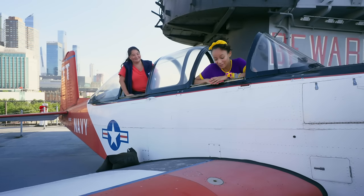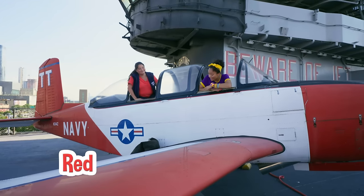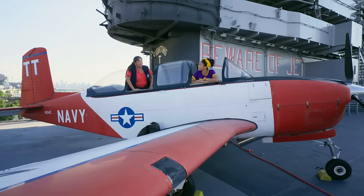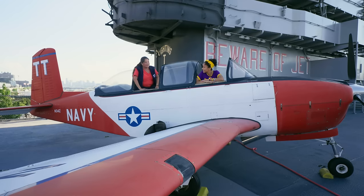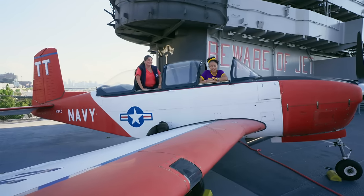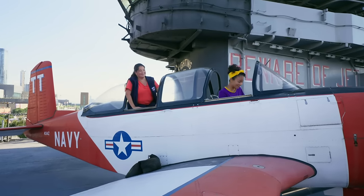I really like the look of this plane. I love the colors. I can see red and white and blue. Absolutely. The red, white, and blue let other planes know that this is an American airplane. And also the red and white, they're high visibility. So it lets people know that you're still learning how to be a pilot. Oh, that's a great idea. Well, it's so cool that I get to be inside of this airplane.